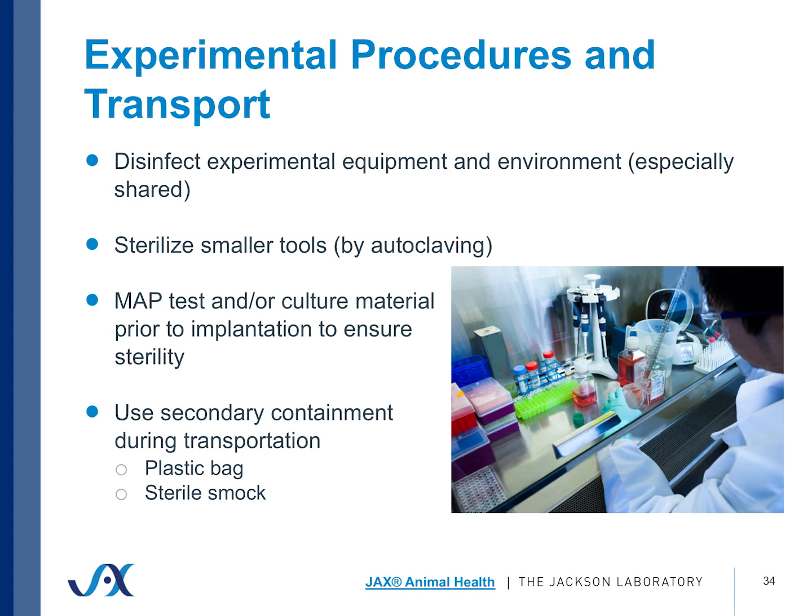That was my mantra when I was doing lots of engraftments into immunodeficient mice. Anytime I used shared equipment, I was in there scrubbing everything down again and disinfecting. So do it, because you never know how diligent the person who used it before you was. So do it again. Sterilize all of your smaller tools by autoclaving. So autoclave all of your surgical equipment, autoclave your tips, whatever it is you need to do.